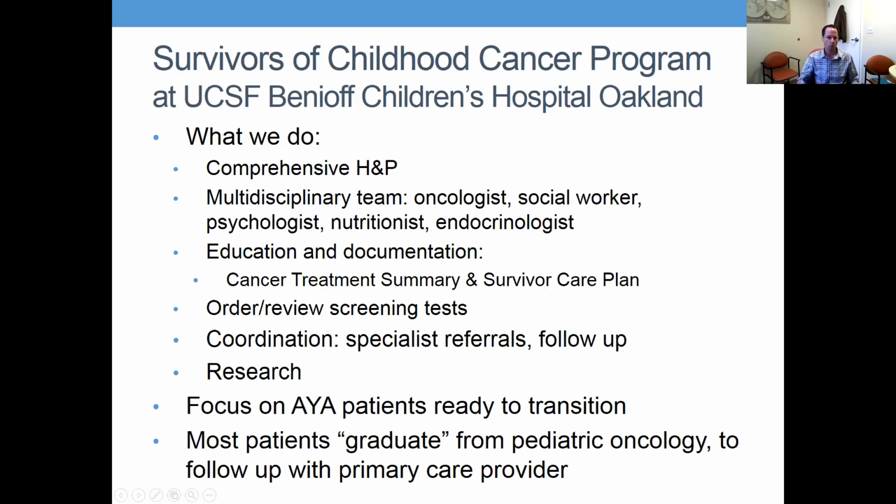And so we've tended to focus our priorities on the older patients who are further away, who've had longer time completed since the end of treatment, and are ready to make a transition away from, sort of graduate from pediatric oncology and move on to follow up with their primary care provider. So generally, we see them once as a consultative service in the survivorship program. Now, they're all getting long-term follow-up in the meantime through their primary care, through their primary oncologist.